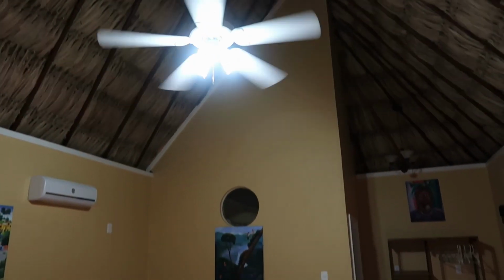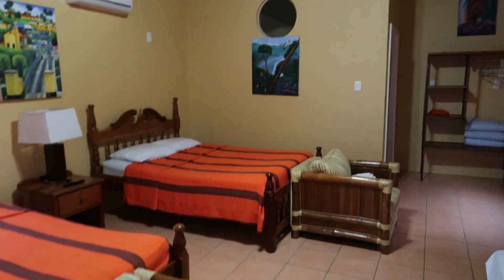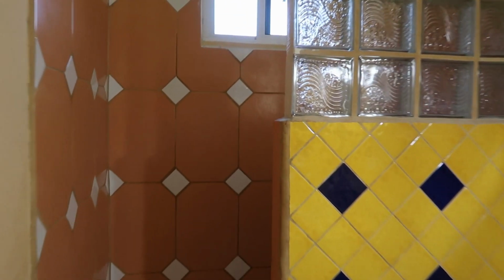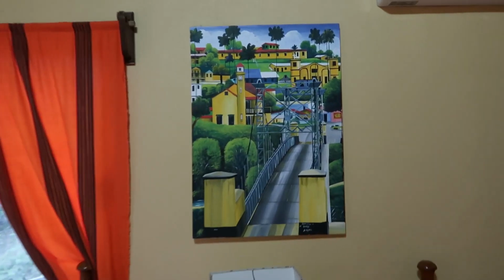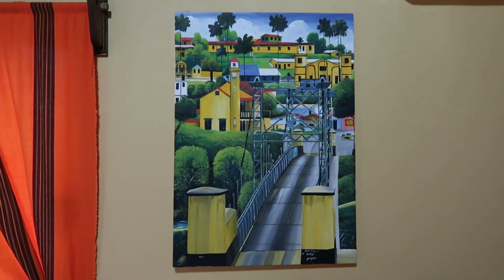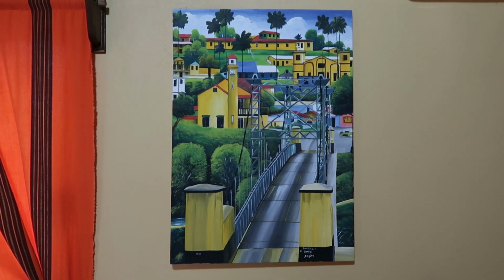I like it. No, this room is pretty magnificent. It's got a thatch roof and air conditioning, television, not that we ever watch television when we're here. Here is the restroom. So this is a picture of the San Ignacio Bridge from 1947. This is the standard cabana, and we've got some serious storm clouds rolling in.